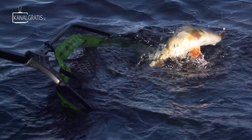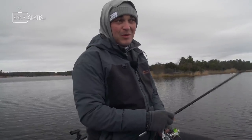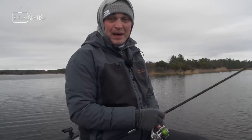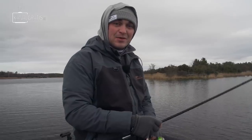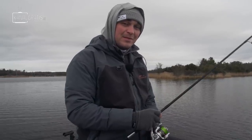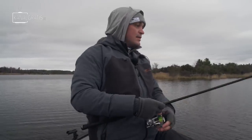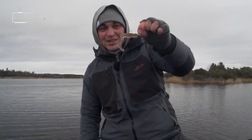But me, as a cameraman, what I have been wondering the whole time is, would these giant perch be willing to eat curly tails also? The Piglet Shad 8.5 has a paddle tail, and Adam has barely been fishing with curly tails the whole time. So what we're gonna do today is that I will be rocking our newest member of the Canal Gratis family.